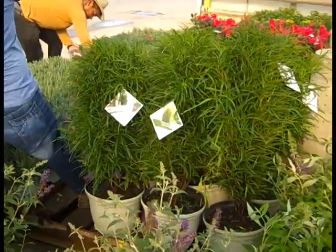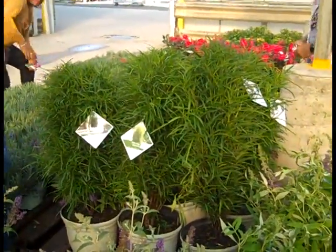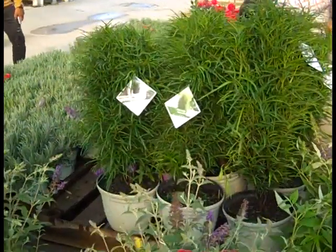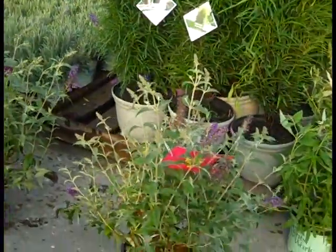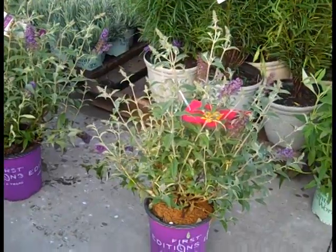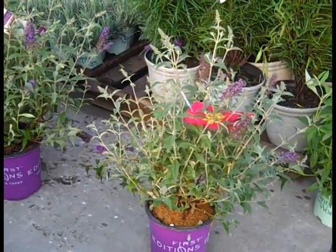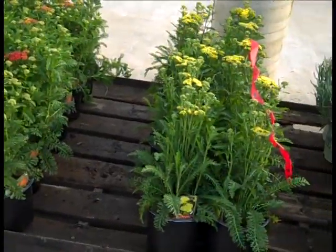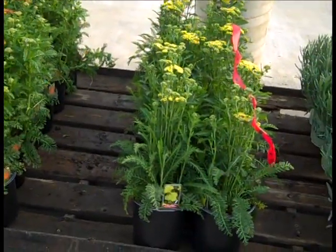We have a couple varieties that we're doing samples as far as decopot programs, and these are ready to go. You can just set those out on the patio and enjoy them. And then here's a little closer look at that Psychedelic Sky Buddleia from first editions. Another summer color plant. Here we have Strawberry Seduction, Sunny Seduction, Bud and Bloom.